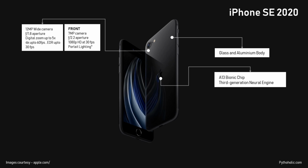And for the slow motion enthusiasts, it gives slow motion video support for 1080p at 120 FPS. And don't worry, both the cameras have QuickTake video like the ones that we have in 11 and 11 Pros. And coming back to the front facing camera, or what we call the selfie camera, we get the 7 megapixel sensor with f/2.2 which can record 1080p HD at 30 frames per second.